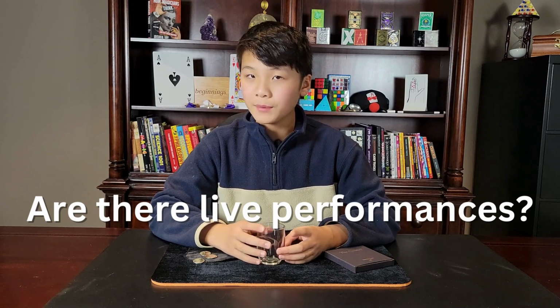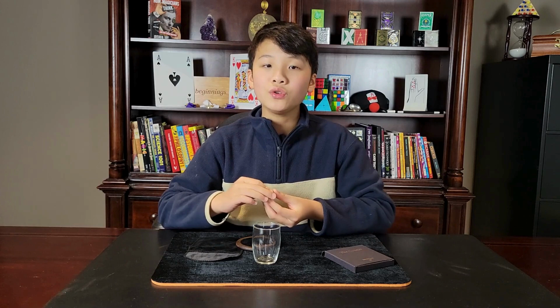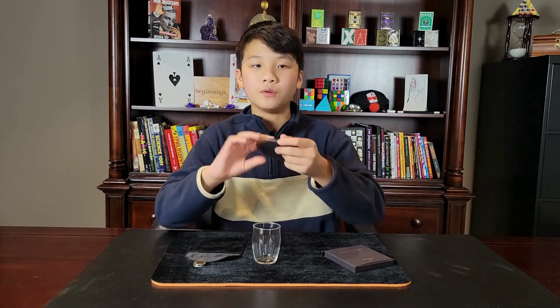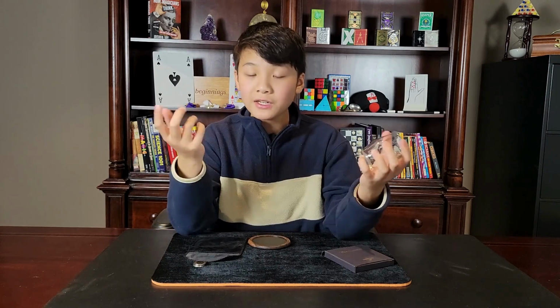Are there live performances in the tutorial? No, unfortunately, there are no live performances in the tutorial. Is this examinable? The coins are all examinable as you provide them yourself. The coaster is also completely examinable. There are no moving parts or compartments or anything like that. The glass is also examinable as you can use many different sized glasses and you provide your own glass.